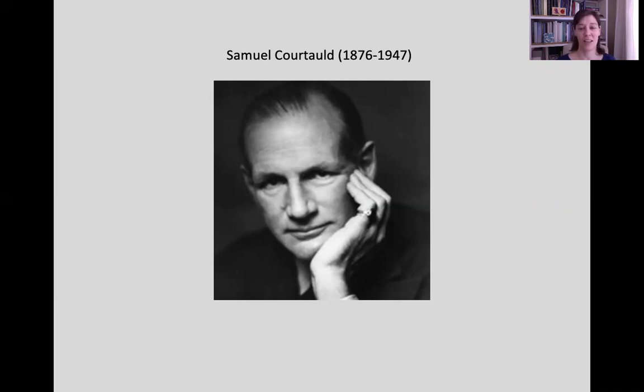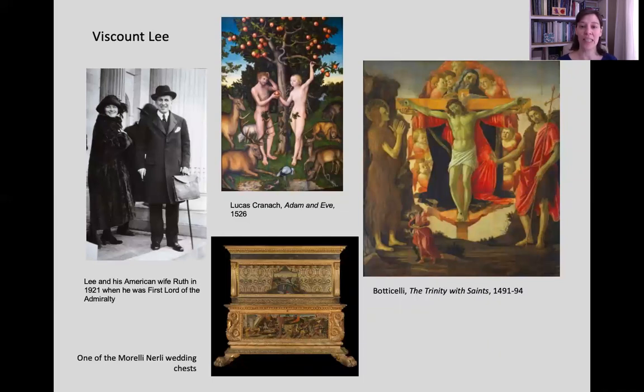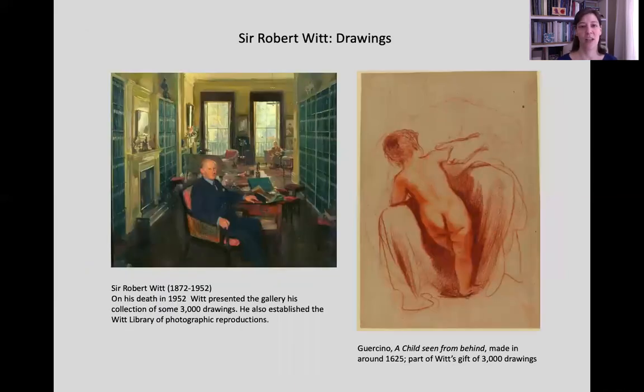So alongside this incredible Impressionist gift that Courtauld gave to the Institute, the two other founders also gave their collections. They were Viscount Lee, and you can see that he had a particular interest in the Renaissance, but he also collected very widely. And finally, Sir Robert Witt, who on the contrary was very focused on drawings, and he gave over 3,000 drawings, and he's the reason we have such an incredible collection of drawings today.